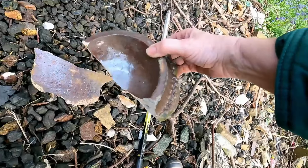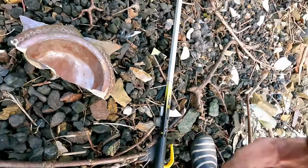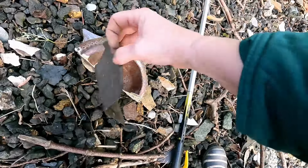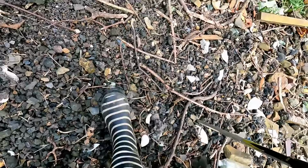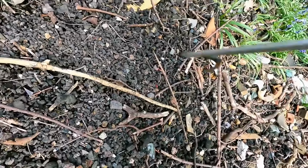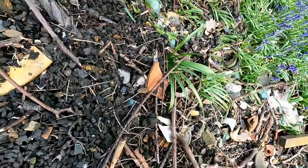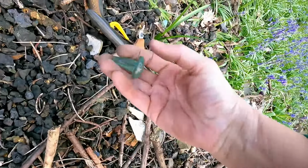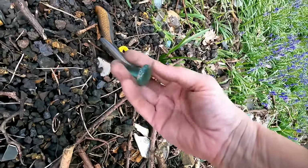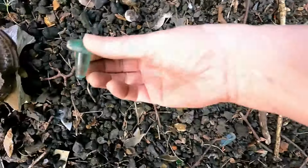If I keep falling and I need my hand, I'll have to let it go, but I think I'm going to try and take that with me. I'll leave it there and I'll put my little bit of bendy metal there. Make a nice little pile. Let's see what else we can see. Bit of something there. Is that another bottle stopper? Yes, look, it's another glass bottle stopper. I think that's bottle stopper number three. We'll pop that on our pile there.